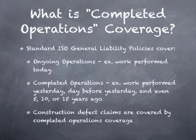Now that's a very important coverage for contractors because that's the coverage area that most often responds to construction defect claims. Your typical construction defect claim is not going to come during the course of a construction. It'll come after the construction is complete, perhaps 4 years down the line, 5 years down the line, as much as 10 years down the line. In Texas, the statute of repose is 10 years. However, even a latent defect can extend that statute of repose period longer than 10 years. So it's a very important coverage for contractors.